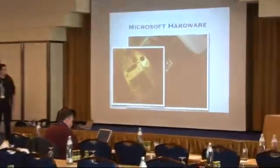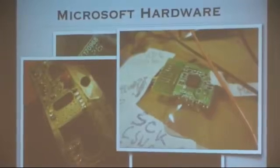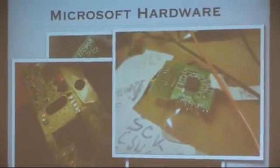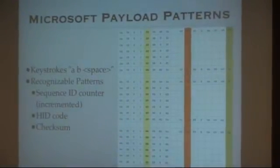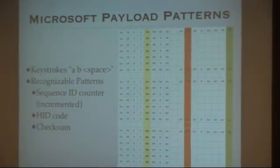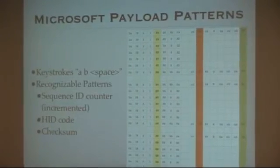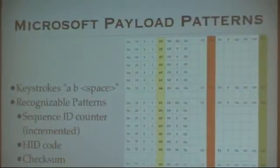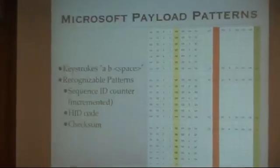This is what we got out of the keyboard itself, and we used the transceiver chip for our own purposes, which is what you can see there. After we were able to receive all the stuff, the next step was to analyze the payload, which is the only thing we can see so far. In this example, we just pressed the A, the B, and the space bar on the keyboard, and looked at what is transmitted over the air in the payload.